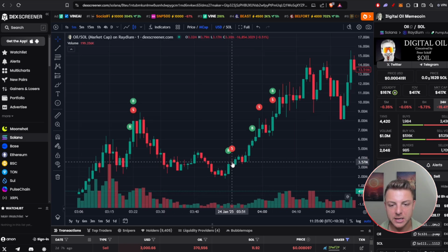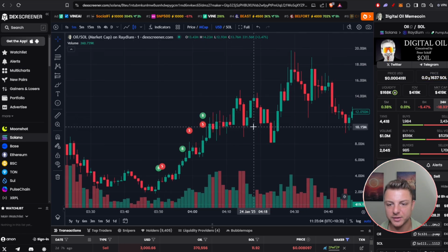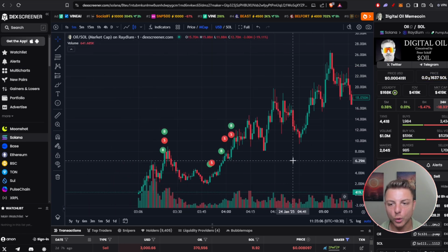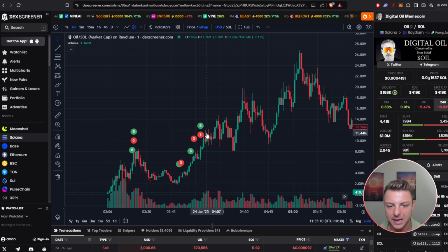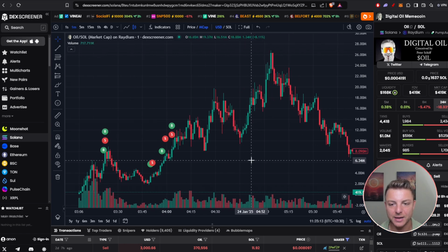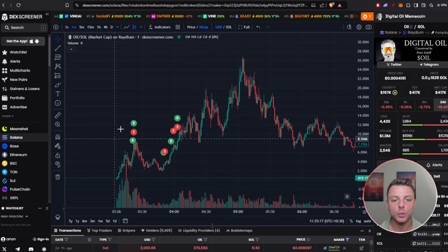He bought right here, sold some more on the next bar, bought right here, sold a little bit more, sold again, bought some more on the same bar. And we can track all of his trades, exactly when he got out. So he actually entered around that 5 million market cap, got most of his position out at around this $10 million market cap. So overall, not a bad trade, definitely not one of the best trades.